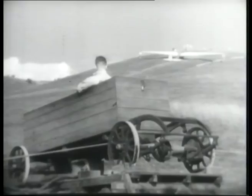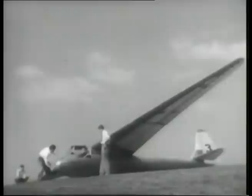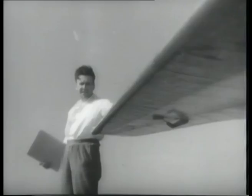Sailplanes and aeroplanes have been known to break up in clouds, and several pilots owe their lives to their parachutes. The pilot straps himself in the machine and closes his greenhouse. He tests the controls before starting. Okay. Work!